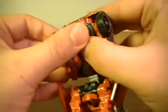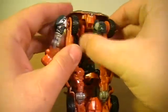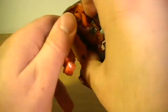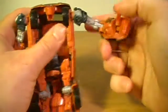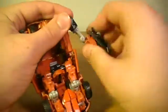Unfold his arms. See, this is different from Skids. Skids' arms unfold in a rather different fashion. The whole panels come off as opposed to Mudflap, whose wheels just rotate inward. Which is interesting, actually. I actually like Mudflap's transformation a little bit better than Skids. Straighten out his arms, basically to whatever capacity you want. You're going to have to re-straighten them anyway, usually after the transformation is over.